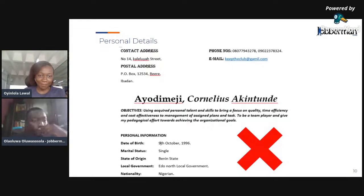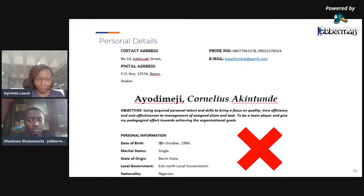Just like you mentioned, the PO box, the postal address is really unnecessary because they're not delivering anything to you. If anybody's going to deliver anything, it would be via a phone call or through your mail. That's if they want to call you for interviews and anything related to the job. So the postal address is totally unnecessary. Yes, just like you mentioned.